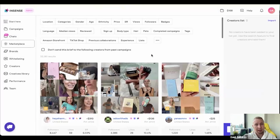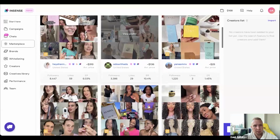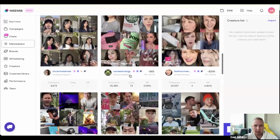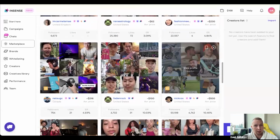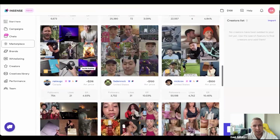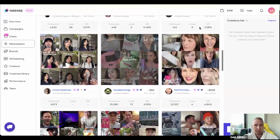But yeah, also, I want to show the marketplace itself. So another way to select the right creators for your campaigns. What you can do is find the creators based on different params, right? And then you can take a look and have a sneak peek of the content that they have posted recently, or the branded content portfolio that they uploaded to Insense. So in that case, you can navigate through all of these creators and find the ones that really make sense for you.